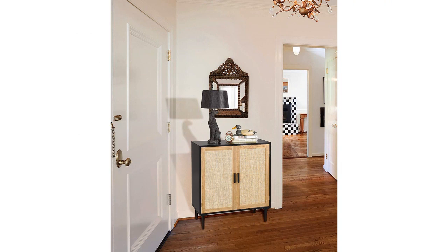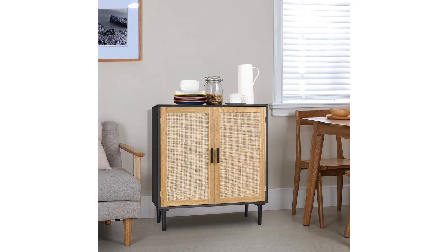The craftsmanship of this cabinet is phenomenal. It is well built and durable, ensuring that it will last a long time. The rattan decoration on the doors is a unique feature and gives the cabinet a touch of elegance. The doors slide smoothly and are easy to open and close.